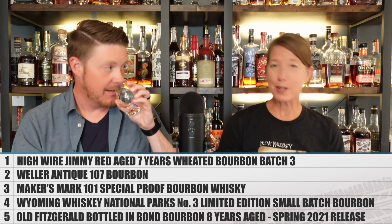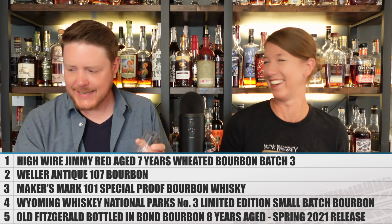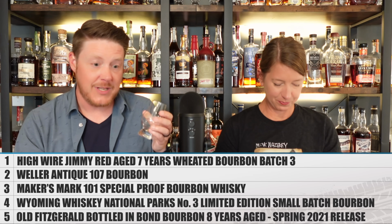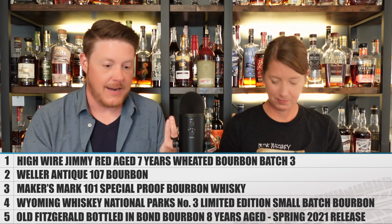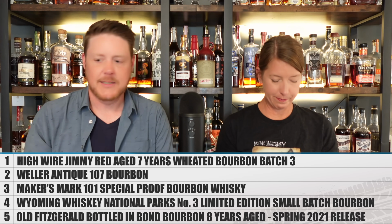Oh, that's Maker's 101. One of the earliest loves of my life. So interesting. The leafiness, the white chocolate, the mint. This is a very unique whiskey, this Maker's 101. Again, I don't know if that's the distillery only release or if it's something that everybody can get. But quite good, and it deserved the midpoint of this flight. Yes, I agree.